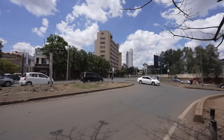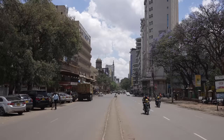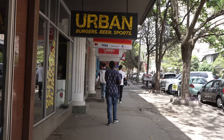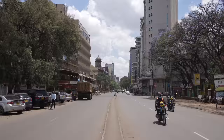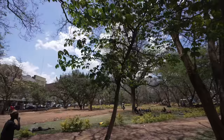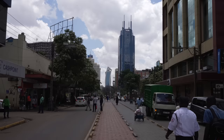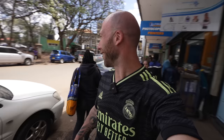Now we are in the middle of Nairobi, in the famous Moi Avenue. It's a business center. We have hotels, we have malls, we have shops. But if you go just behind there, that's where you go deep into the central of the town. This is actually known as the most famous street, Moi Avenue in Nairobi. This is real downtown. It actually reminds me of Johannesburg downtown. Yeah, exactly the same.